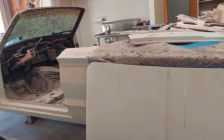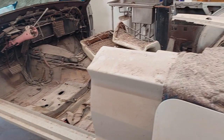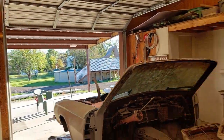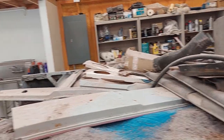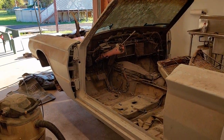So, yeah, I'm going to set you up over here, and we're going to try to clean this thing out a little bit and organize the parts and pieces. And I've got a parts car sitting over yonder for this thing. I've got literally everything I need to put it back together, and that's what we're going to be doing in the coming months. So, yeah, hang with me.